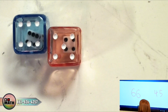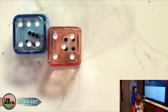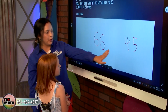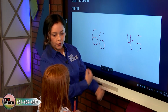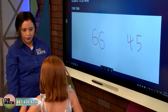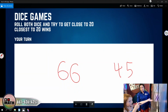So you and Zenaida talk about what you would like to do with those numbers. So the 6 and 6 can't be anything different, right? Because either way, it's going to be 66, even if we switch the numbers here. So let's think about this one. We're trying to get to 20. So if we were to subtract from 66, would it be better to subtract 45 or subtract 54? 45, because if we do it in ones, we took the 4 and the 6, 4 plus 6 equals 10, so we should do 66 minus 45.